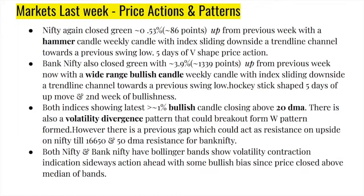And on the daily time frames, if you see, the indices all had a gap up of greater than 1%, with more bullish candles formed. Volatility divergence is there, right? But there is a gap resistance and a 50 DMA resistance on the Banknifty. So that's what we have to keep alert on.